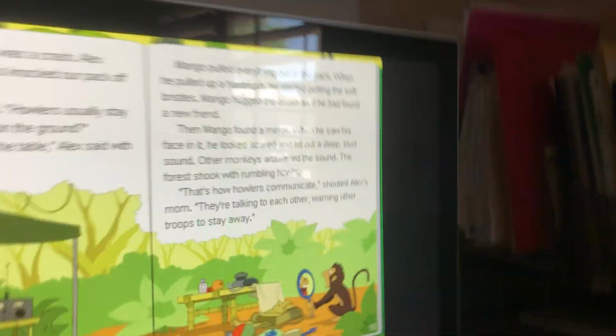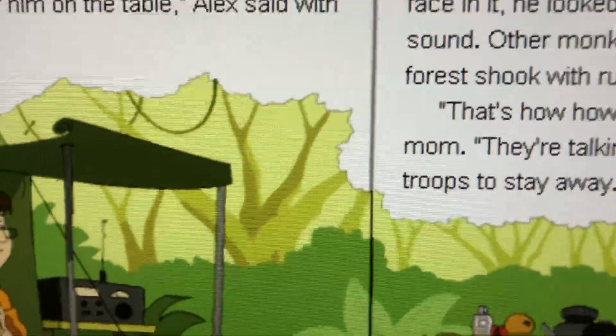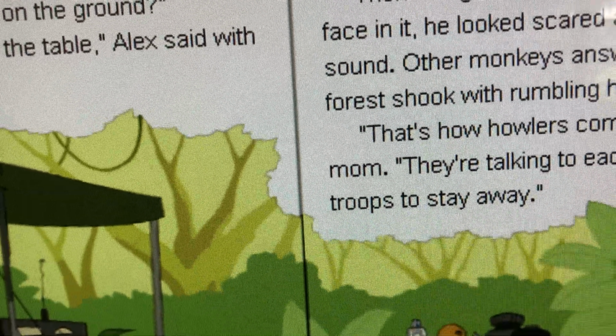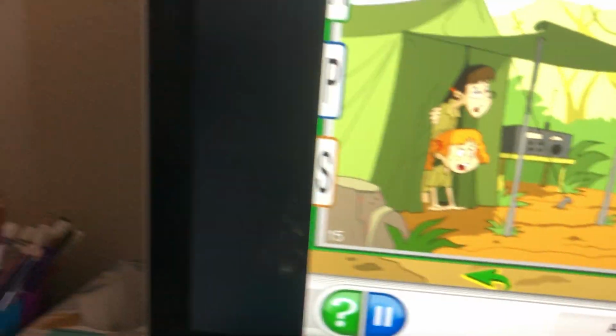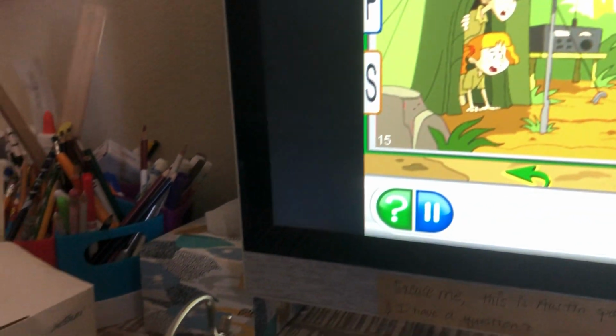Other monkeys answered the sound. The forest shook with rumbling howls. "That's how howlers communicate," shouted Alex's mom. "They are talking to each other, warning other troops to stay away!" "Hey, get that monkey out of there!"